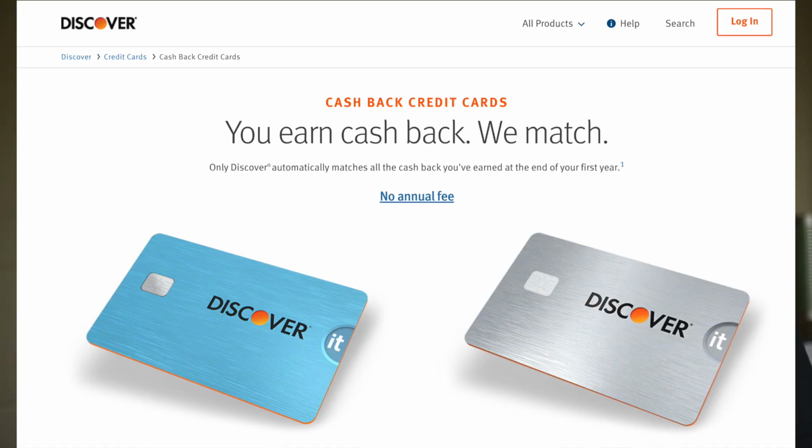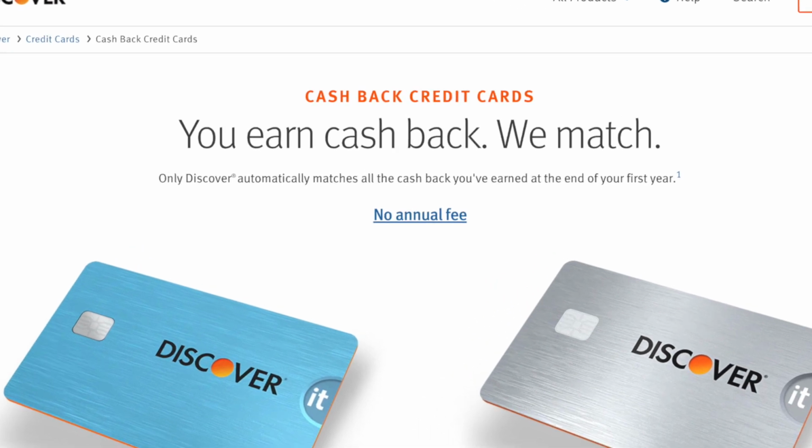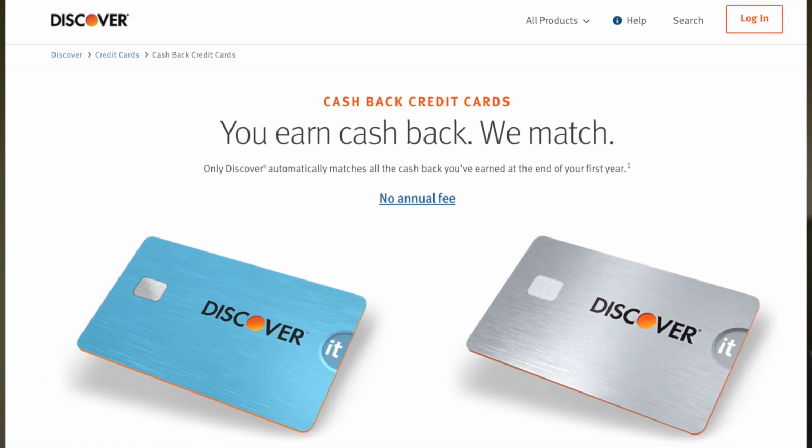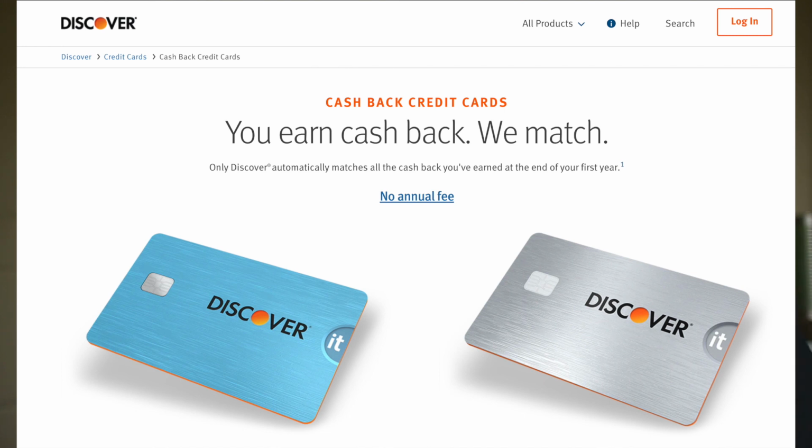Reason number 4 why I recommend Discover It. They have a cash back match at the end of your first year, which means if you're doing what I'm recommending you to do and you're paying and you're swiping and you're accumulating these reward points, Discover is going to match that at the end of the year. So let's say you racked up $200 in rewards points. At the end of the year, Discover is going to give you an additional $200 on top of what you already earned.